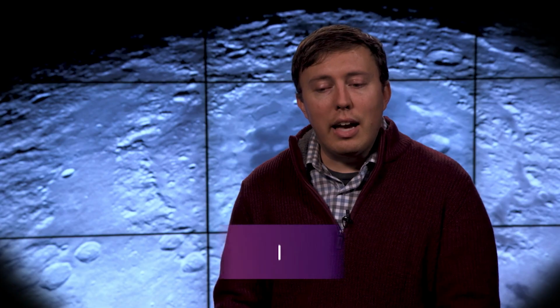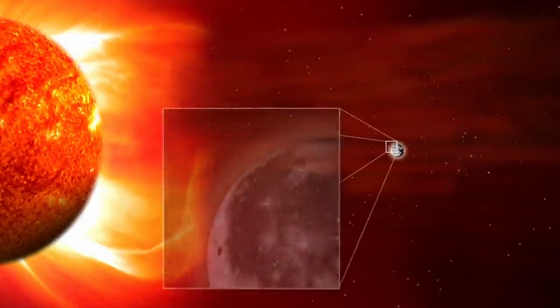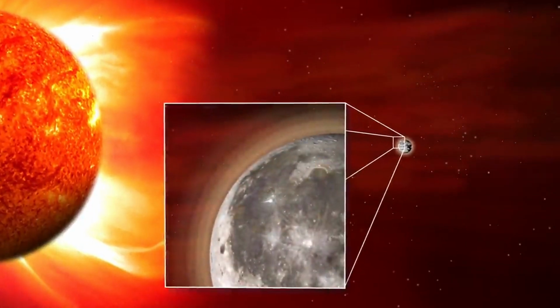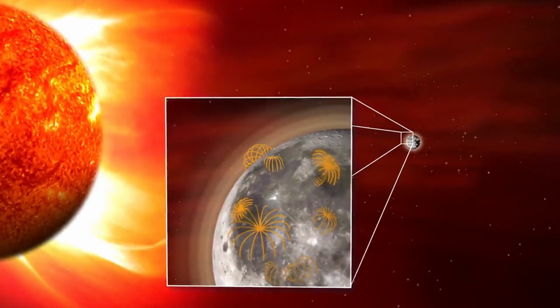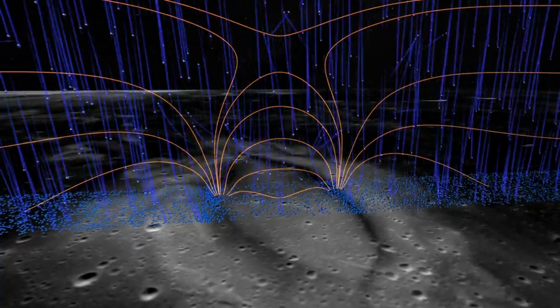sunburn. The leading hypothesis is that the magnetic fields are blocking some portion of the solar wind from reaching the surface. The solar wind is the sun's continuous outflow of particles and radiation that fills the inner solar system. Earth's magnetic field provides a strong global shield against it. However, the magnetic field on the moon is much weaker, and it forms only small, localized bubbles of protection. In these spots, the sun's particles can be reflected back into the solar wind or funneled to nearby regions.